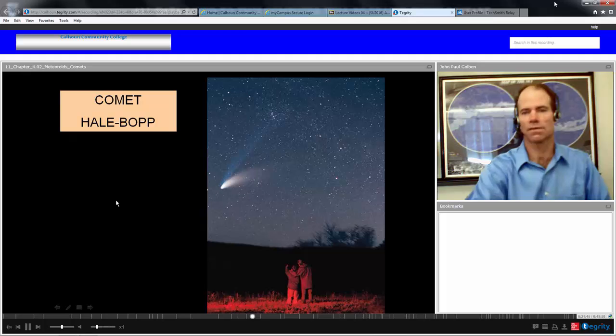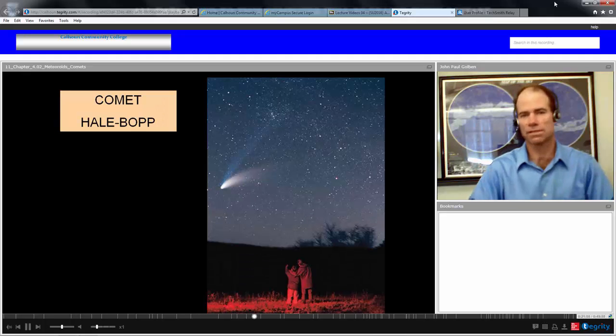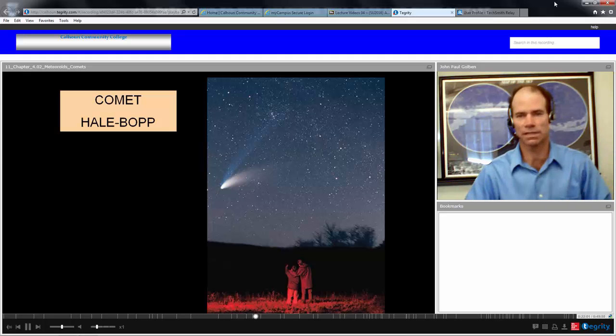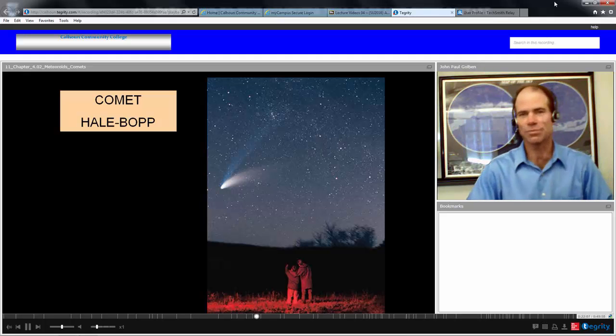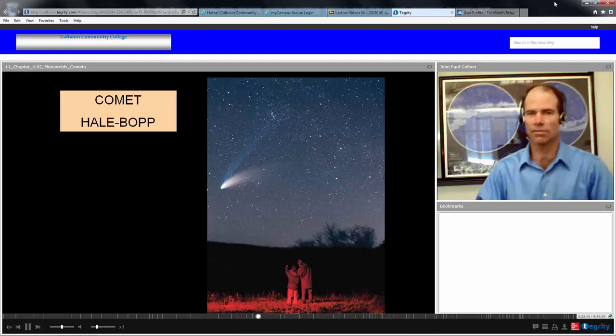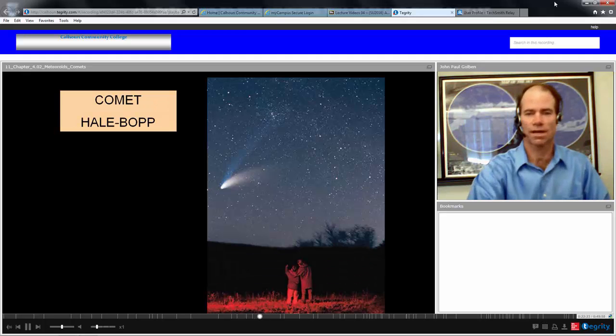Here is an example of a long period comet, Comet Hale-Bopp, discovered in 1995 and came into prominence in 1996 and 1997. It actually was the comet of the century in the 1900s because it was visible for 18 months. Previous to that, the longest a comet had been recorded to be visible was a comet back in 1811 that had been visible for 9 months. But this was around for 18 months, and it was quite spectacular when it was in the sky.